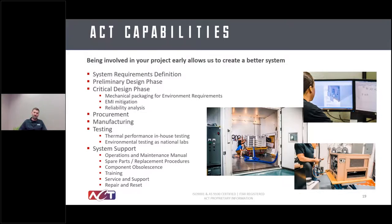So to summarize our capabilities, we want to be involved in the project as soon as possible. We want to help steer the system level design to make sure that all the components can be optimized. So really getting involved at the requirements definition stage is ideal. But we go through the normal military design cycle with PDR and CDR. CDR phase, critical design phase, will work on mechanical packaging for the environmental requirements. We're very familiar with MIL-STD-810 testing for shock and vibe, all kinds of environmentals, blowing sand and dust, snow, wind, salt fog.